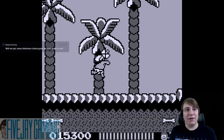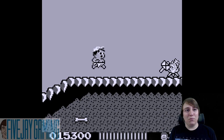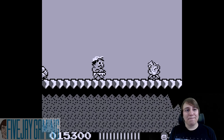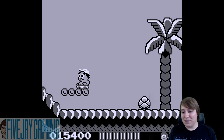The second one on Game Boy is really good. It's even smoother. There's more to it. It has like an overworld. It's kind of fun traversing, there's some secret levels and stuff. We're going to keep getting this extra life as long as it's here. We're never going to die this way.